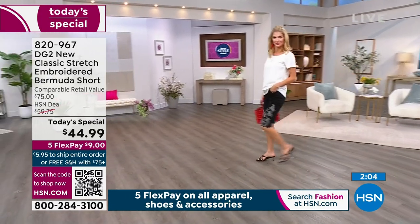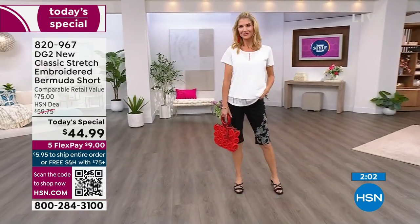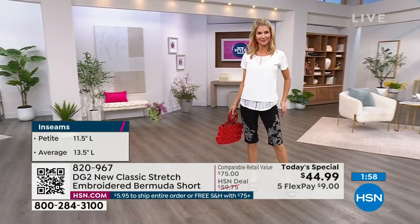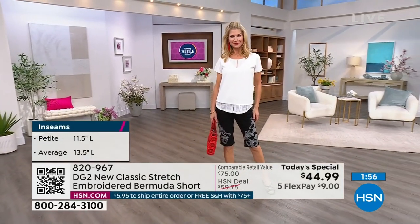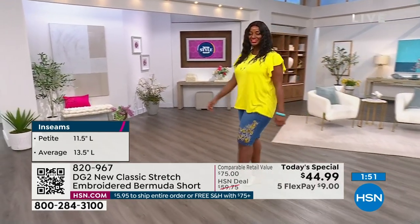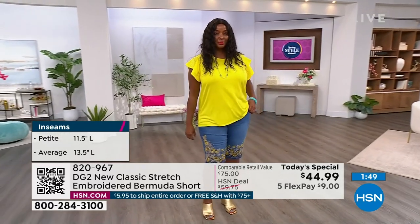And it's a great value, which we haven't really talked about. I know, the value is ridiculous. It's really fantastic. And again, you look at the flex pay, it was $9 on any credit card, $7.50 if you're looking at the HSN card. There are your inseams on the left side: petite at 11.5, average at 13.5.